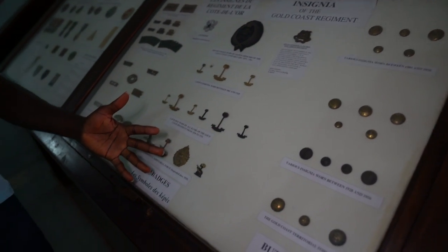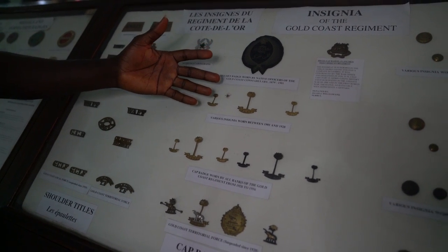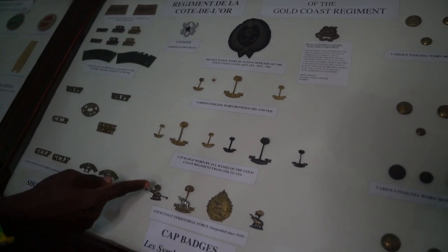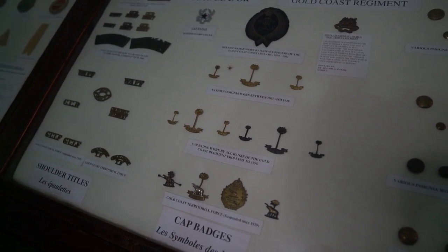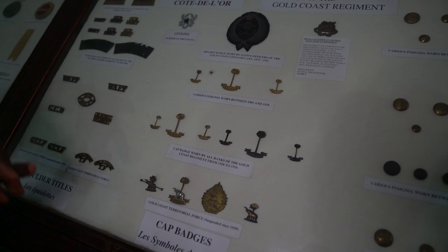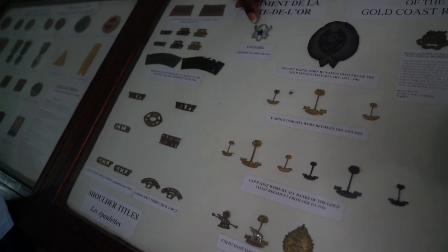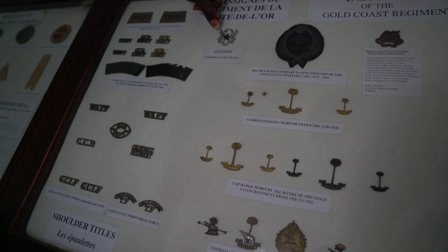Understand. Very good. And this is where their cap badges are. You know the soldiers now, if they wear their cap, they have some badge in front. During the Gold Coast time, we were using this cap badge. It was a palm tree. They believed in the palm tree. They know we get so many things from the palm tree. We get the oil, mushroom, broom, a whole lot, even alcohol. So they were using this. Until we gained independence, we had this coat of arms. And this is our current cap badge.